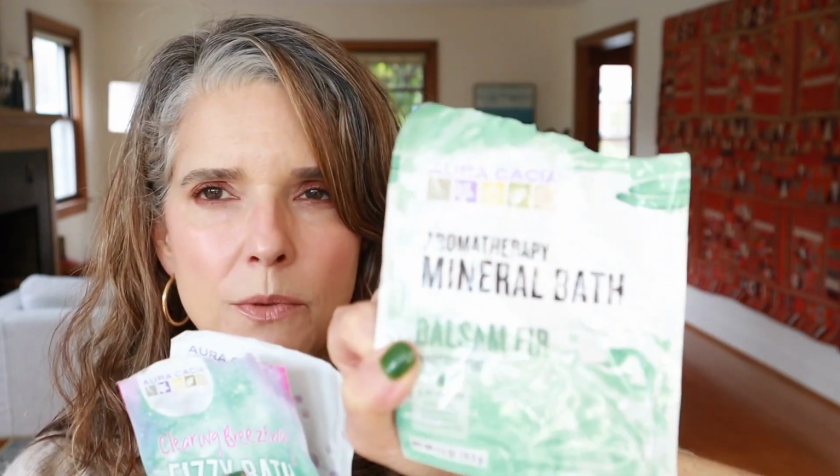Let's see, there's a fizzy bath. I also have the foam bath, and I have this mineral bath. The mineral bath does not foam, and I got the balsam fir, which is really beautiful. The foam bath I got in lavender. I've had several of these. I really, really love the lavender foam bath. I think this is probably my favorite.